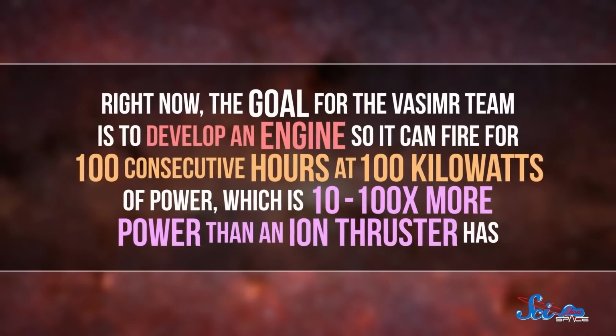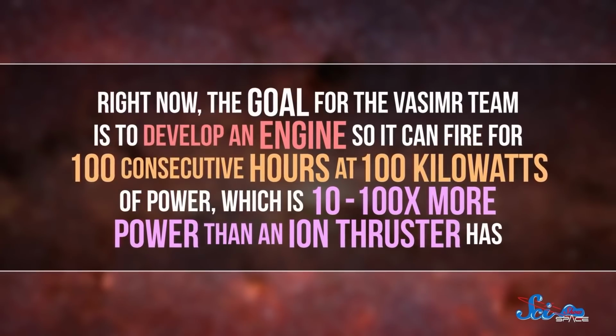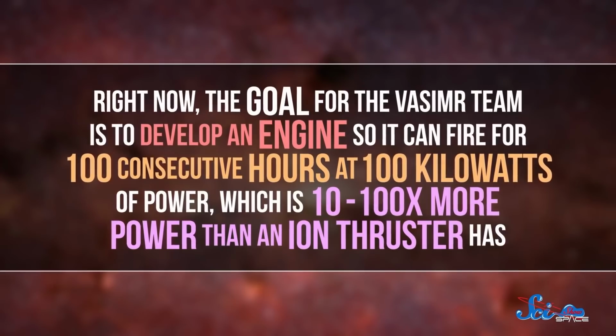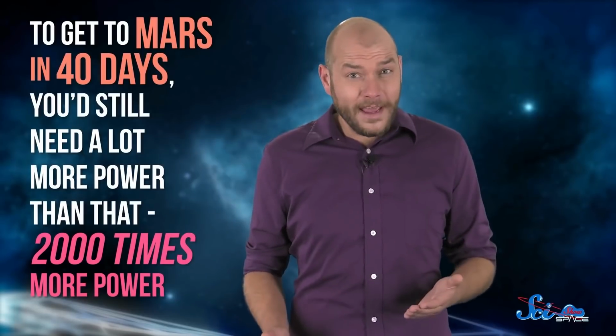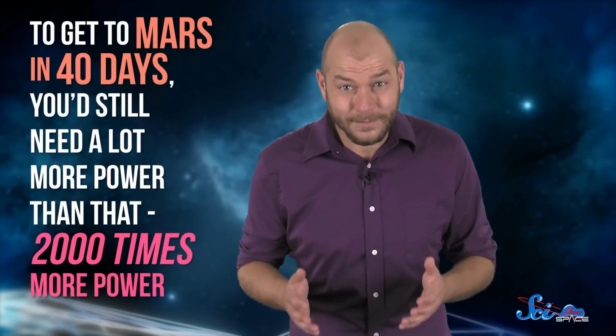Right now, the goal for the VASIMR team is to develop an engine so it can fire for 100 consecutive hours at 100 kilowatts of power, which is 10 to 100 times more power than an ion thruster has. To get to Mars in 40 days, you'd still need a lot more power than that, like 2,000 times more power, and that's probably where a nuclear reactor would come in. But for now, 100 kilowatts is a good start.